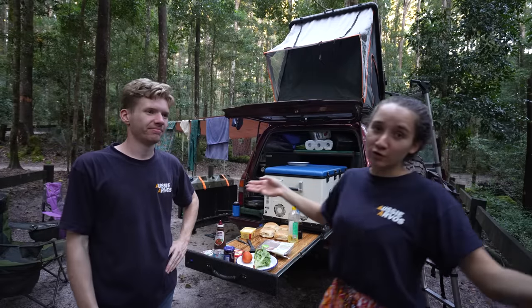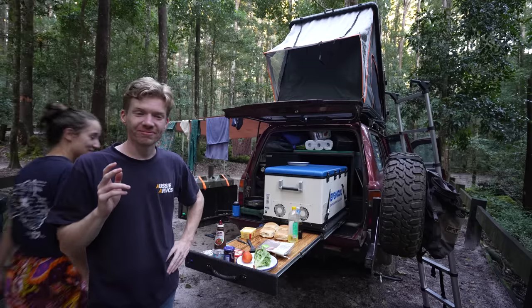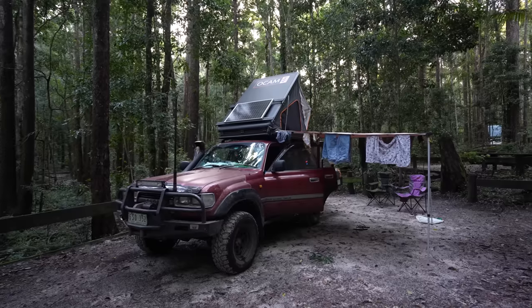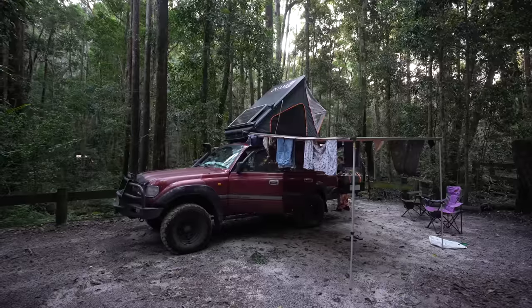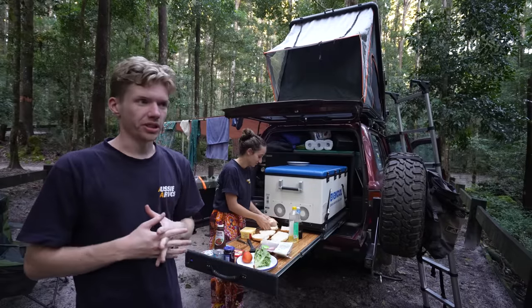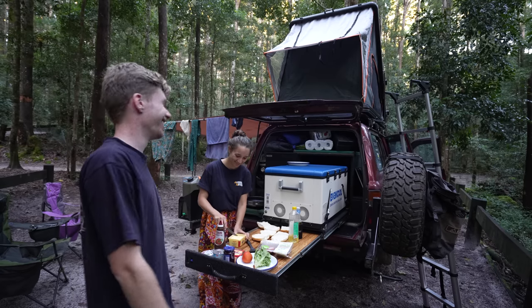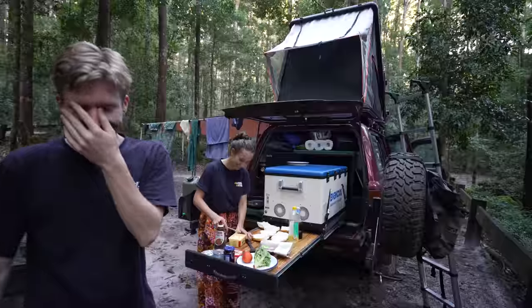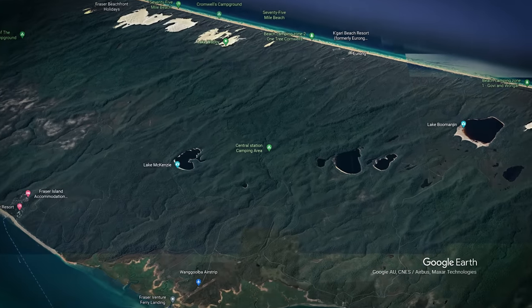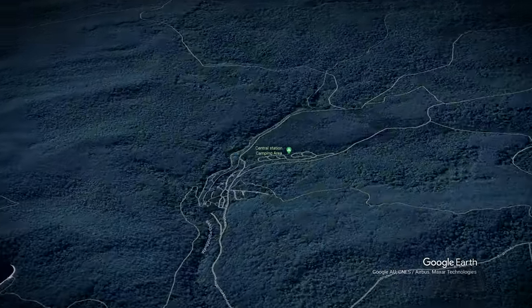Alright, so we've had a great day today. It's been amazing. So tonight, Fraser Island's just been an absolute dream. It has. Tonight we're at Central Station, which is a pretty central campground. Central Station is located on the southern end of the island, near all the lakes, so it's super easy to get to Lake Mackenzie and Birribeen and all that.